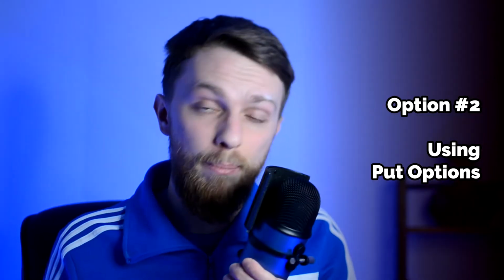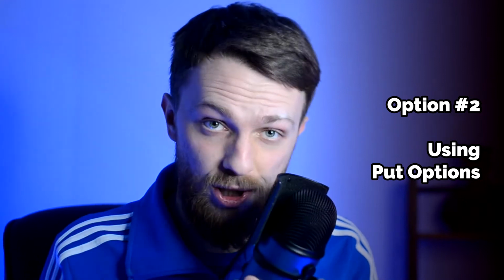The second way to play bearish on the stock market is through put options. This is a little bit more advanced option, so bear with me. A put option basically gives you the right, but not an obligation, to sell some particular shares at a particular price.